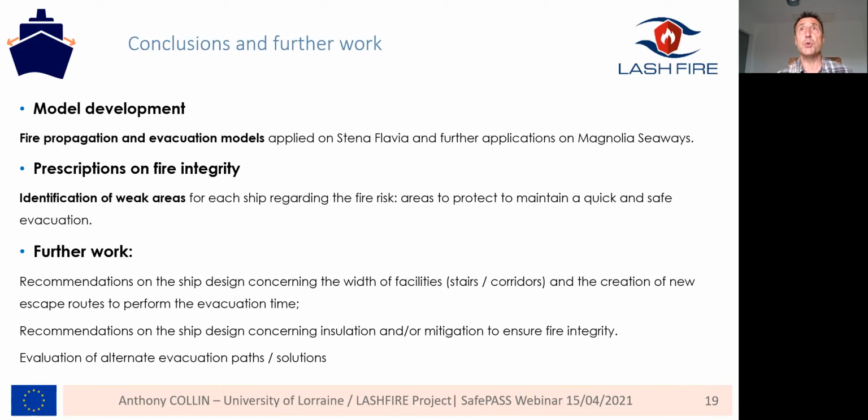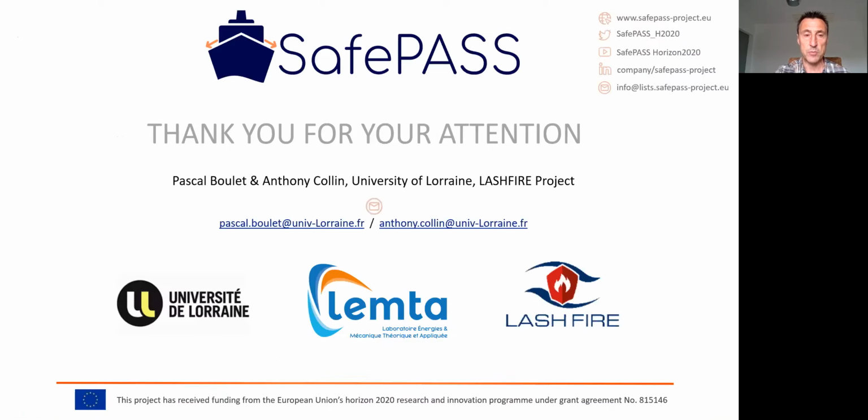I mean, if we prove that it has a huge effect really on the evacuation possibilities, something like enlarging the stairs or the corridors, or something like creating new escape routes, for example. And we will also have to provide some recommendations regarding the fire integrity and the improvement of the fire integrity, especially in the weak area that we will identify. And the last part, and we are already working on it, is to evaluate alternate evacuation paths and to find solutions, especially in the case of a return to a foreign port.